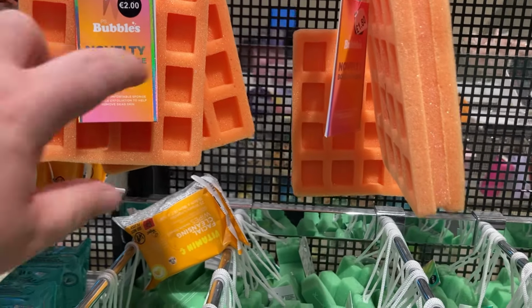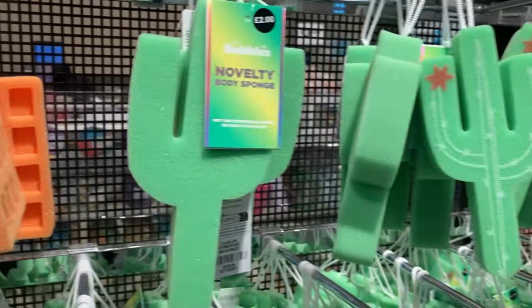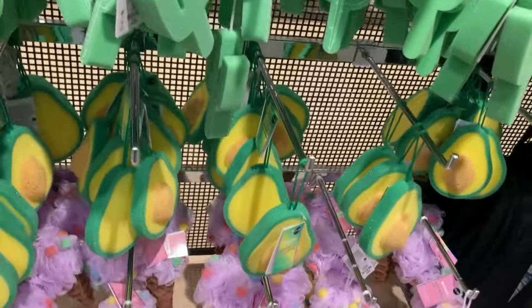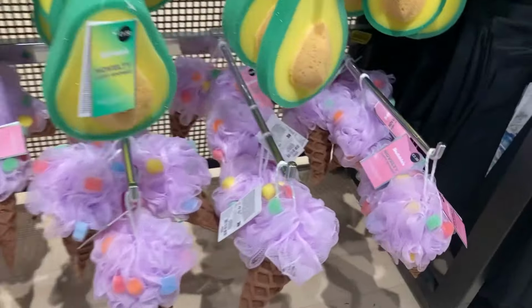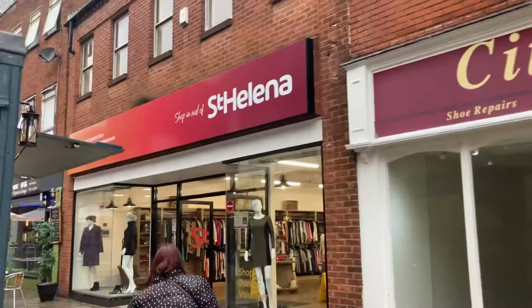Well, I thought I'd seen it all, but in here I can get waffles, cactuses, avocados, and even an ice cream if you want. All to scrub your back with. Yeah, very, very weird.